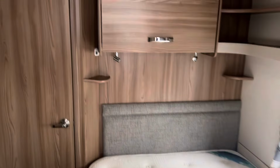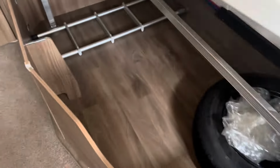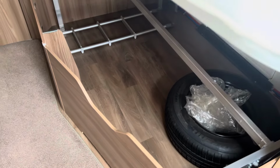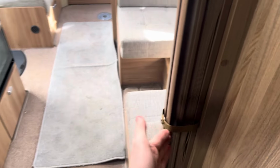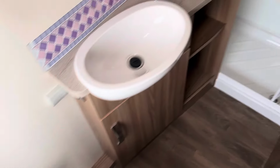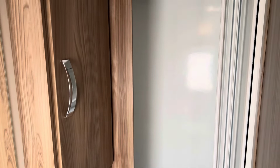Large fixed double bed. Again, more storage cupboards above and underneath for some of your larger items. Under the bed, you'll find the location of the spare wheel. And into your cupboard, as you can see, you've got the freestanding table for the dinette and a large cupboard area for all your clothing. And you've got your front table as well. You've got your privacy screen, the partitioning screen, which will section off the back from the front. And it's a large washroom at the back with a separate toilet and shower with a vanity sink in the middle.